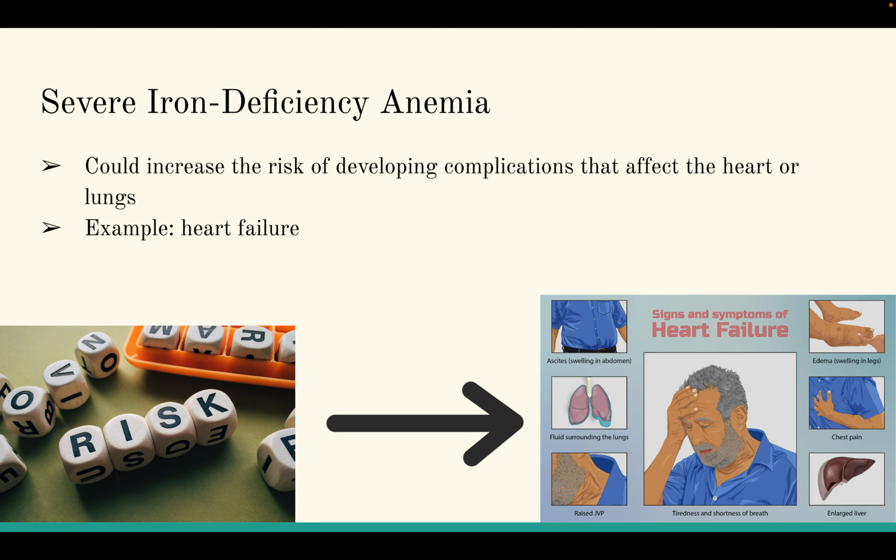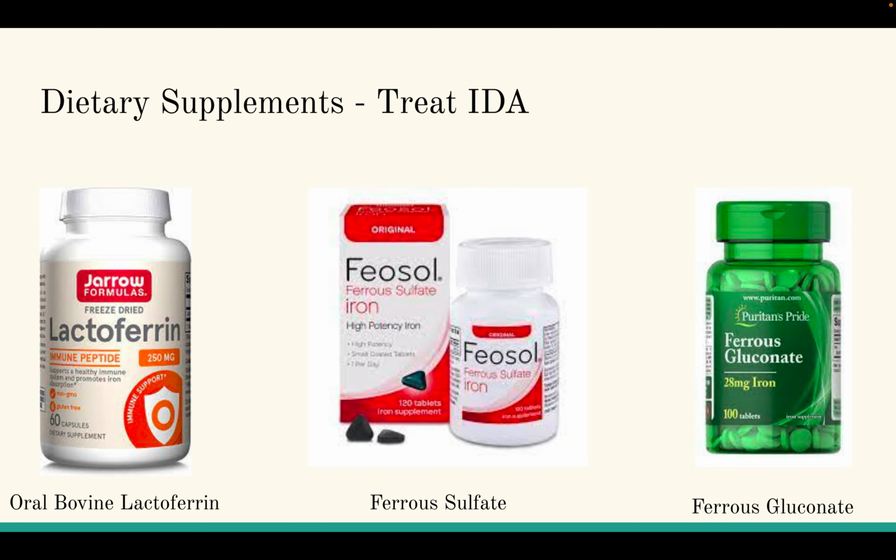Having severe iron deficiency anemia could increase the risk of developing complications that affect the heart or lungs, like heart failure, where your heart cannot pump enough blood around your body at the right pressure. There are several dietary supplements that can be taken to help treat iron deficiency anemia. Some include oral bovine lactoferrin, which is where I put my research focus on, ferrous sulfate, and ferrous gluconate.